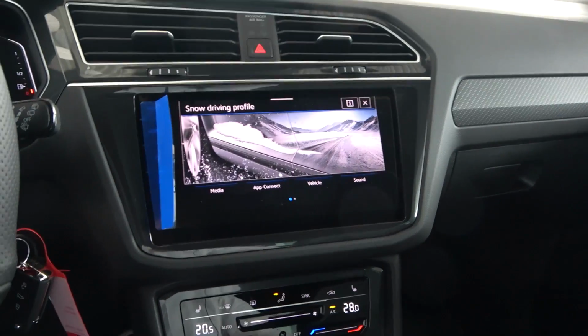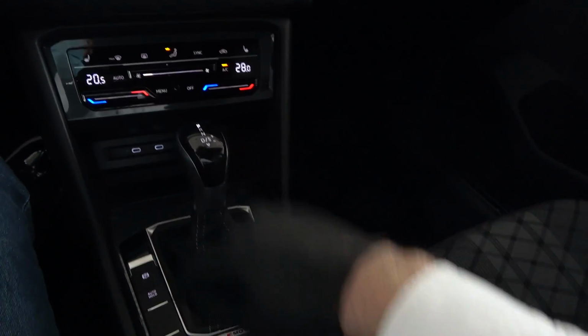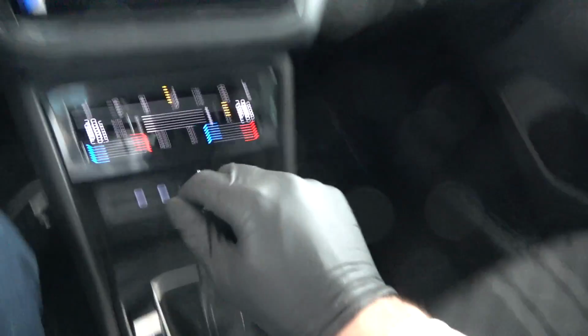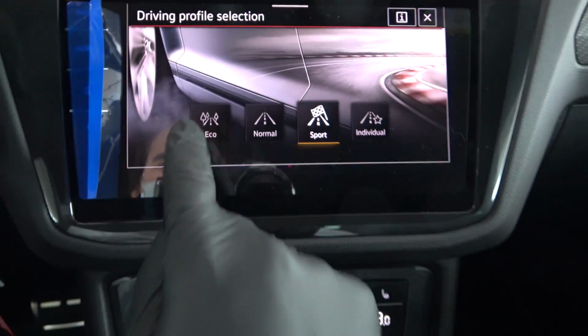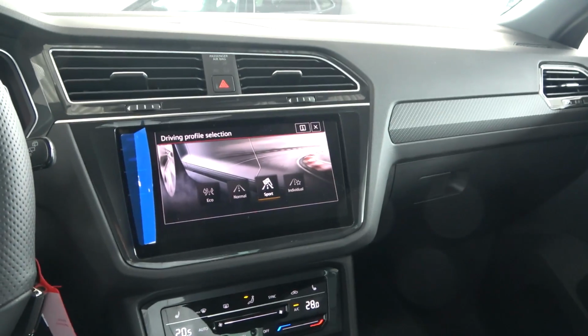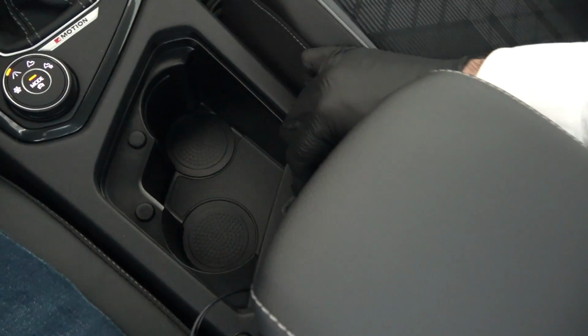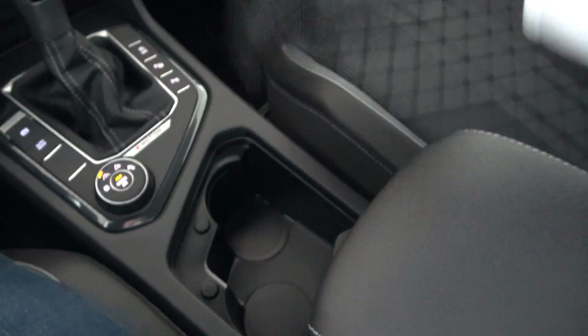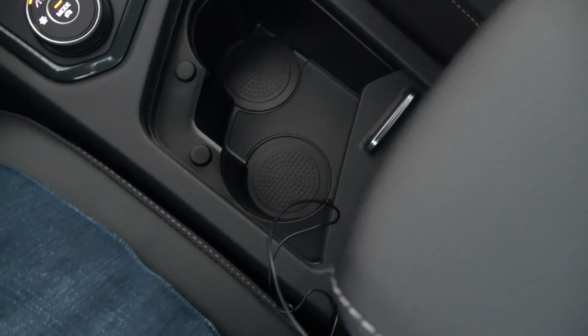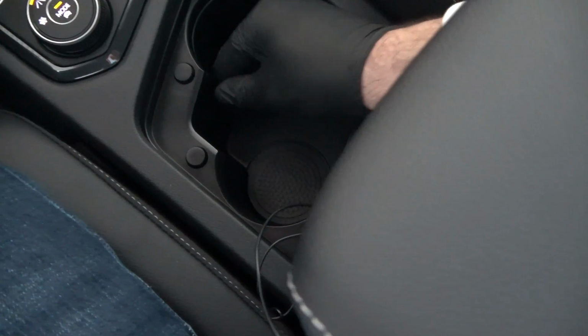So for example, let's put it on, just a second, so we can go to these driving modes. Okay, these are the driving modes: eco, normal, sport, and individual. I'll cover that in a moment when we do a full infotainment tour. For now, let's check out this. So we do have a huge space here, and I'm not sure how you are supposed to... Okay, now I understand. So you have this, and you can put two large bottles without problems.